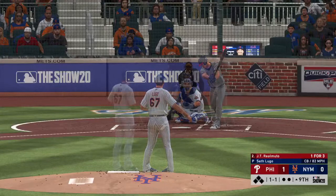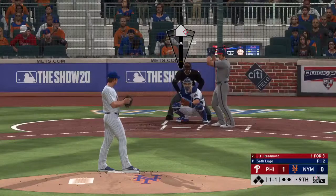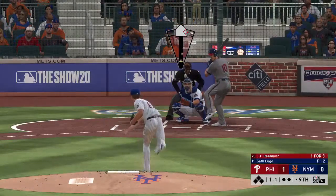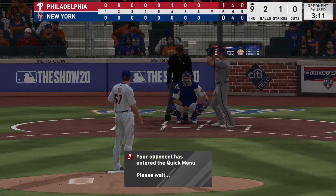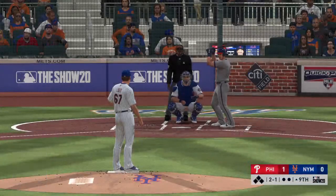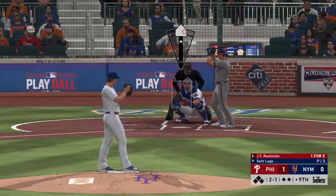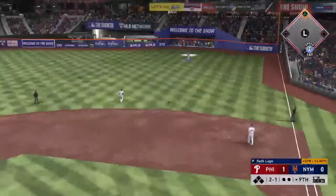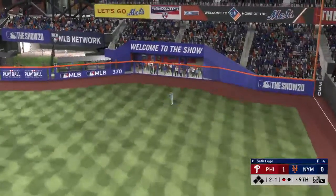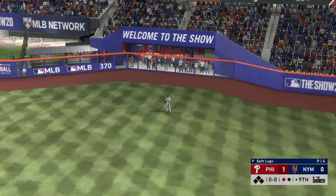A ball and a strike. Ooh, not a spot you expect a curveball. He's lucky he missed, because that's the kind of pitch that gets hit out of the ballpark. Maybe trying to back him up a bit there with the fastball. The 2-1 home. Hit in the air to right field. Right fielder giving chase. He gets there and makes the play for the first out.